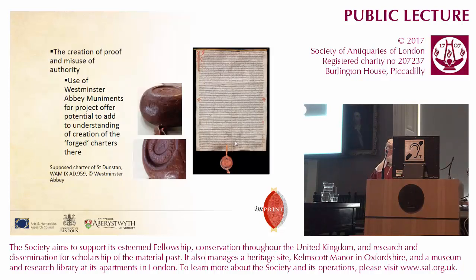And I've also mentioned forgery, or the misuse of authority. Again, we know that sometimes people are up to no good with each other's seals. Seals could be stolen, or they could be misused. But also, institutions could create additional proof for themselves.